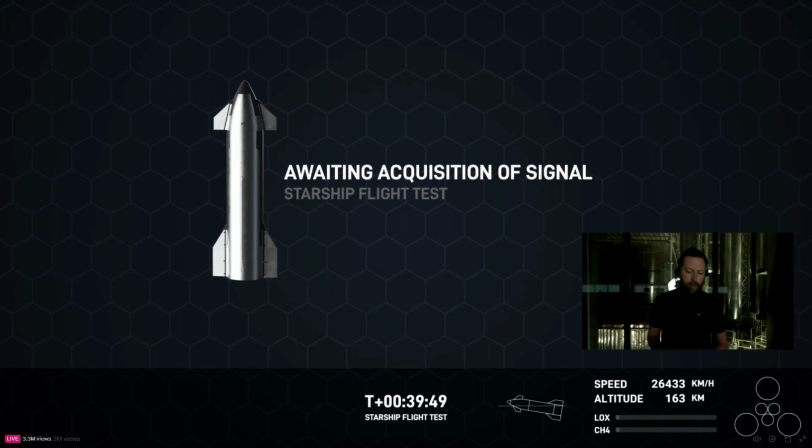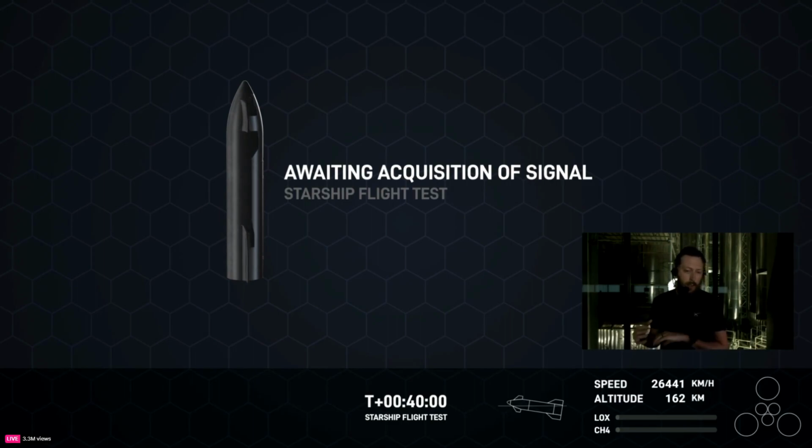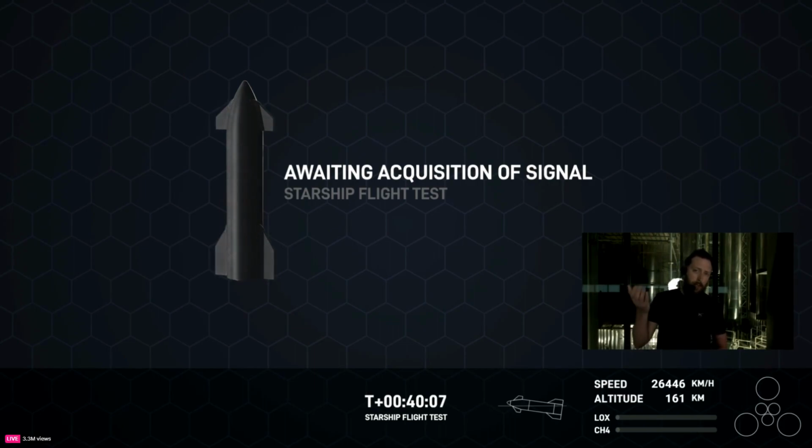Yeah, that's right, guys. We should be just about 40 or 50 seconds away if we do this relight demo. Do want to stress this is not a deorbit burn. In fact, it's actually going to function a little bit opposite of a deorbit burn. We're going to be raising our perigee with this burn, or the lowest point of our orbit.